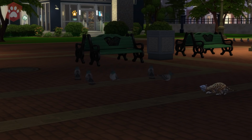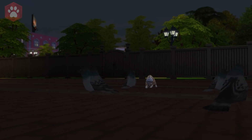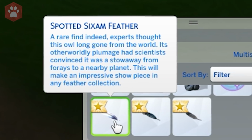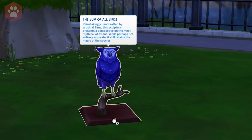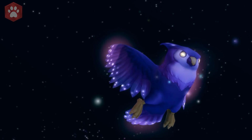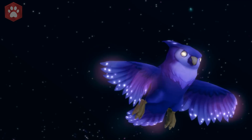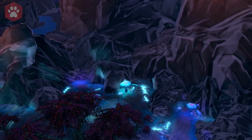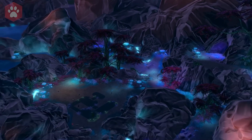This feature will actually require Cats and Dogs. You'll need to have a pet cat and get them to chase some birds. The cat might pick up a feather for your sim. After you collect all 12 different bird feathers, you'll be rewarded with a beautiful little owl statue. But that's not all. This owl looks exactly like the Sixam owl your magical sims can bind as their familiar. Not only that, but they're named after the alien planet Sixam.